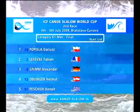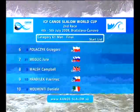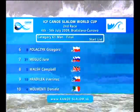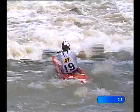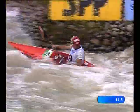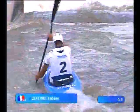An accomplished field of athletes fills out the men's kayak class at the World Cup here in Čunovo, led by Olympic champion from Germany, Alexander Grimm. First on the course is Poland's Dariusz Papiela, one of 2 Polish athletes racing in the World Cup final here in Čunovo. Here in the men's kayak class, where the athletes are sitting with their feet in front of them using 2-bladed paddles. Good day on the water for Dariusz.